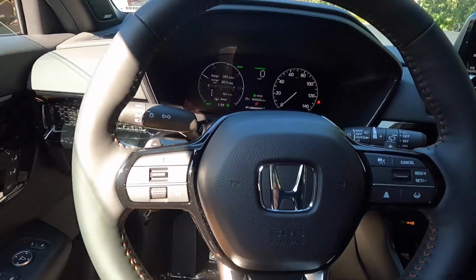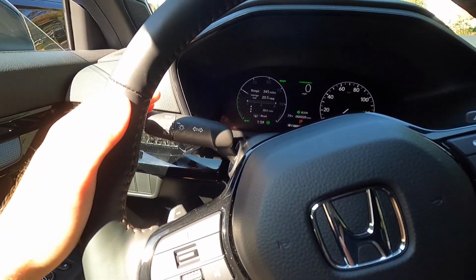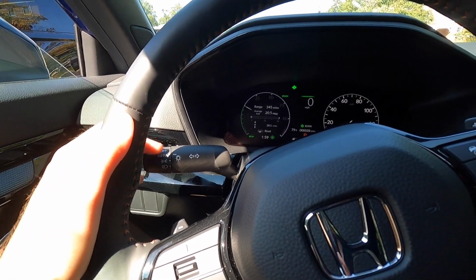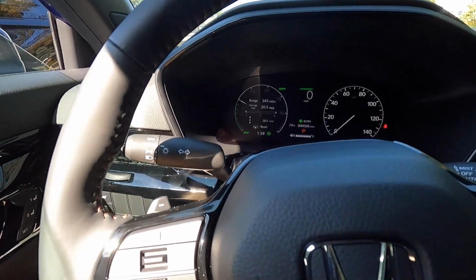But before we continue on, I do want to show you what the turn signal sounds like. So let's take a listen to that. That is what the turn signal sounds like.